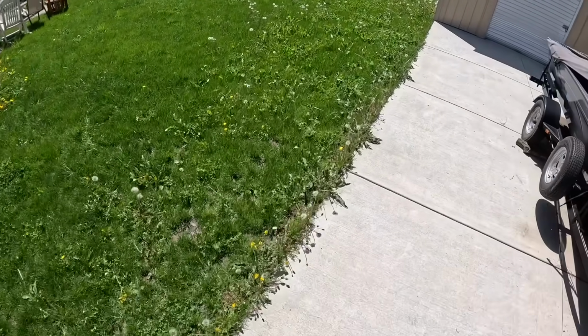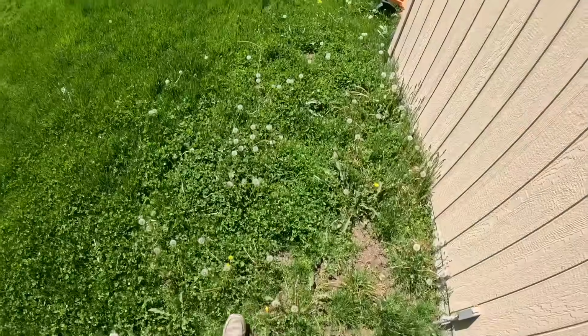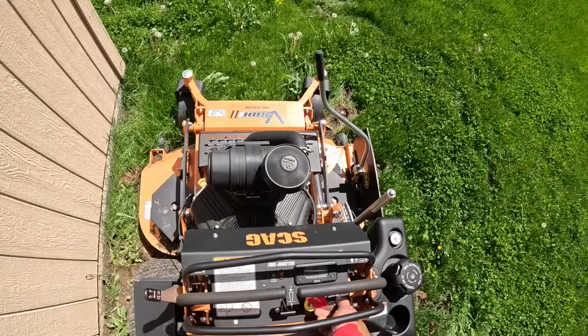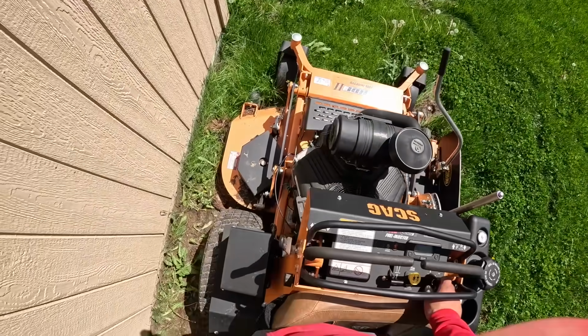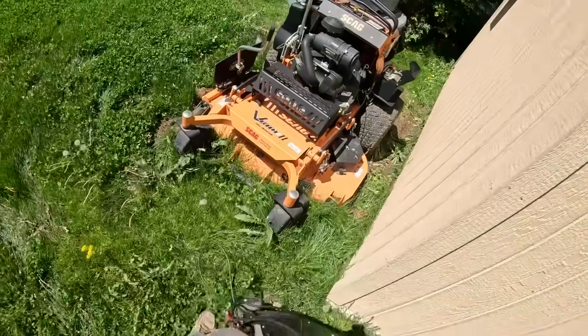Look at my yard. It's such a disaster. What a mess. Super wet too. Oh, it's not even showing the dash light. That's not good.